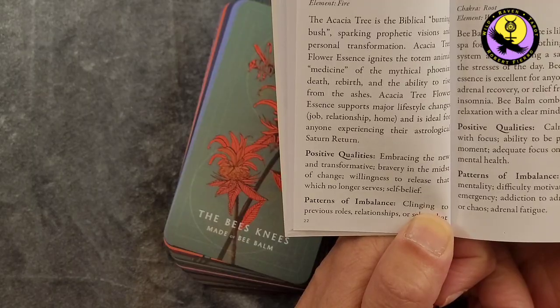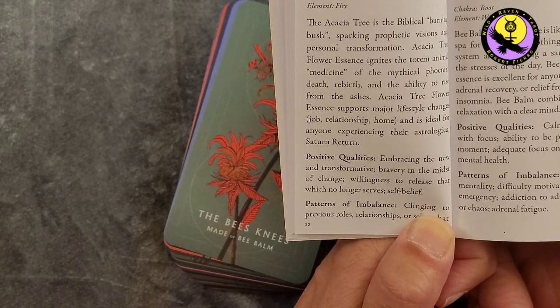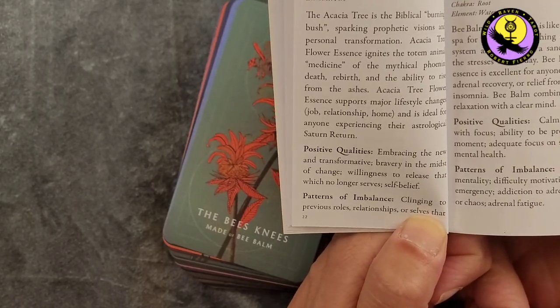Positive qualities: embracing the new and transformative. Bravery in the midst of change. Willingness to release that which no longer serves. Self-belief. I'm loving this already.